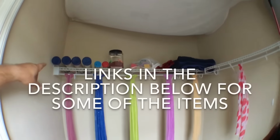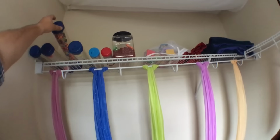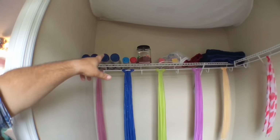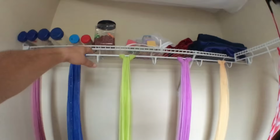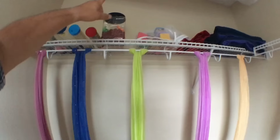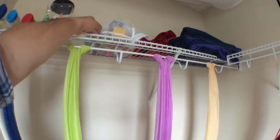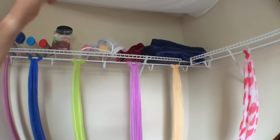On top of the shelf up here, we've got some sensory tubes, just a wide variety. They're filled with different stuff. Those are actually store-bought tubes, not the ones that we had in the DIY video. Then, of course, our bean jug that is from our DIY video, and a couple of rain sticks. Bag of blocks. These are sensory blocks. They do different things. Each block is a little bit different. Sight, sound, touch, that kind of thing.